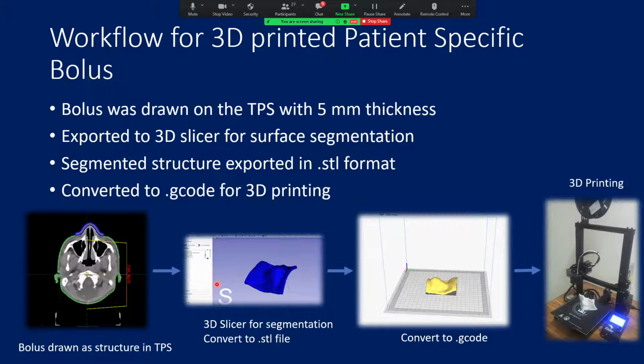The second thing we tried was to get a workflow for bolus. What we did was, we did a bolus structure on the TPS with 5 mm thickness, and exported it to 3D Slicer software, which is again free scientific software. In 3D Slicer, we could segment and export it as a .STL file.